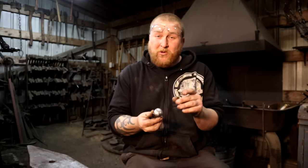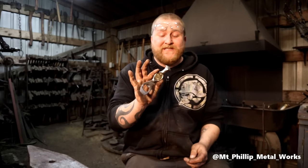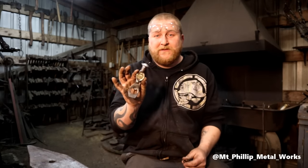So I only had about 20 of these new old stock Bethlehem Steel bolts, and coincidentally I only had 20 of these tags. So these things will be available for sale. DM me for the price on these bottle openers at Mount Philip Metalworks on Instagram.